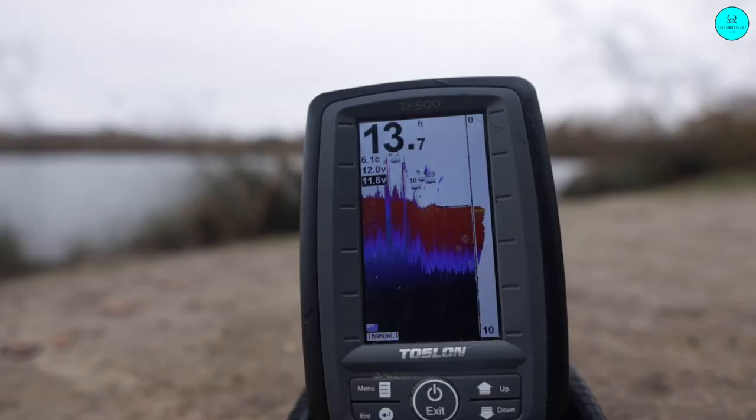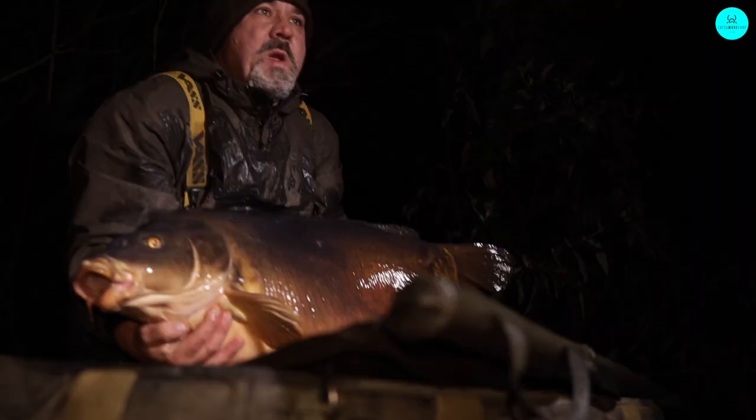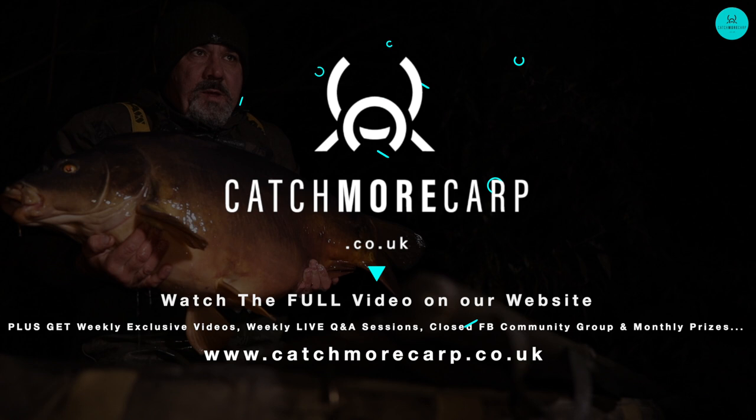It goes from about 12 to 14 foot down to like 30 foot in places here. It's very, very deep in areas, but some real nice fishing here. As I said, probably 5 or 6 60s, 70, loads of 50s, 40s, 30s. So hopefully they'll be playing ball as it's just the start of winter.